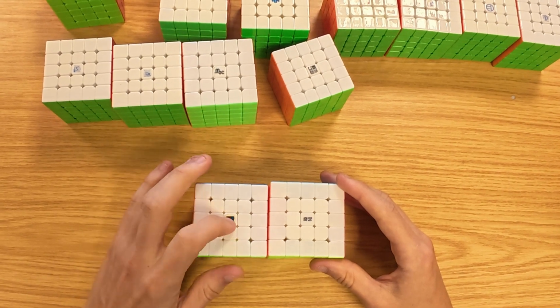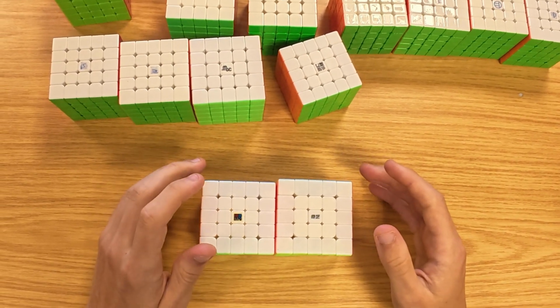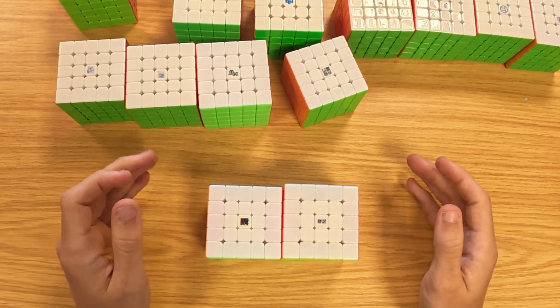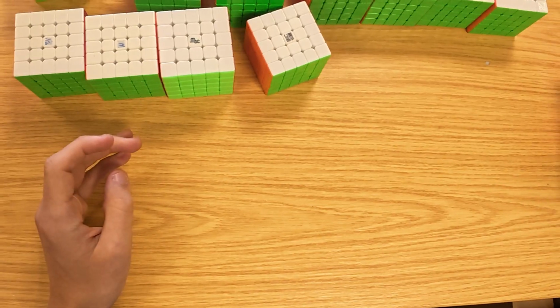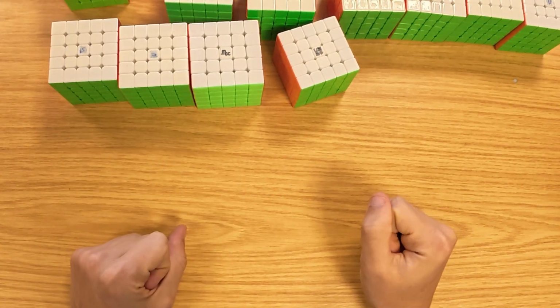Personally, I think most people will probably prefer the Meilong if you really want an £8 5x5 for some strange reason, but really you should just pay a bit more and then you get significant improvements.